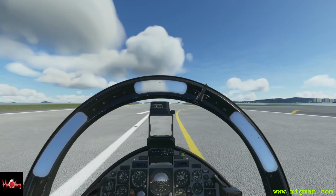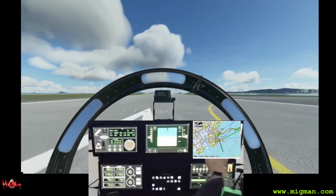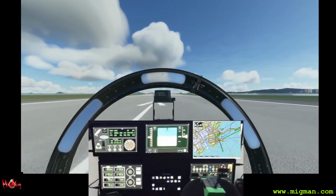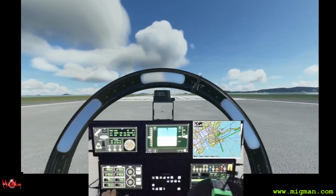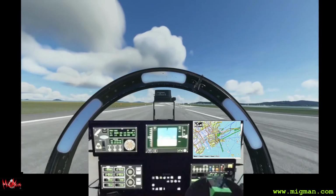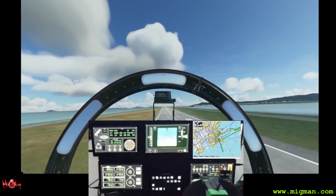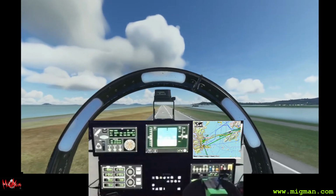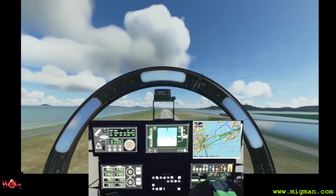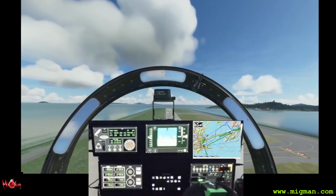Full thrust, 100%. We'll break off. Maps live, everything's looking good. 70 knots, 90, 110, rotate, gear up, flaps up, throttle back a little, still accelerating nicely. Just get the trim right, 200 knots, that's looking good. Actually, don't want to go too fast today for a change.